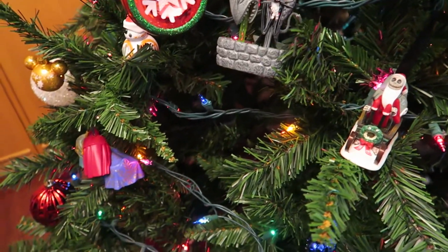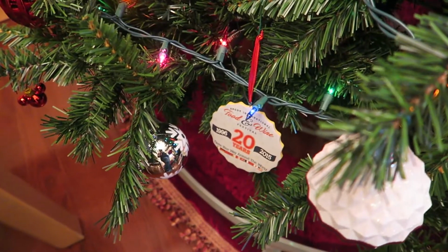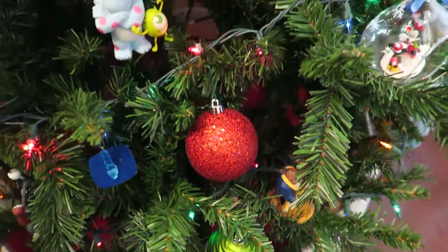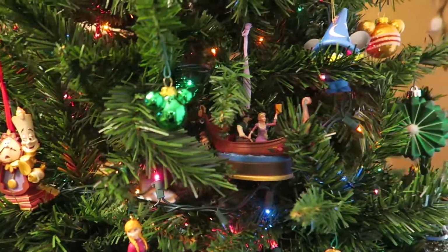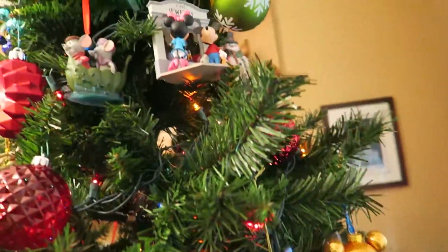Sort of got a Jack theme going on here, a little Sleeping Beauty. There's our Food and Wine from a couple of years ago. Down there, and like I said, I'll go over some of these in more detail, but I just thought I'd do a quick pass. And a lot of these, well, several, play music or have sounds, and I'll do that as well.